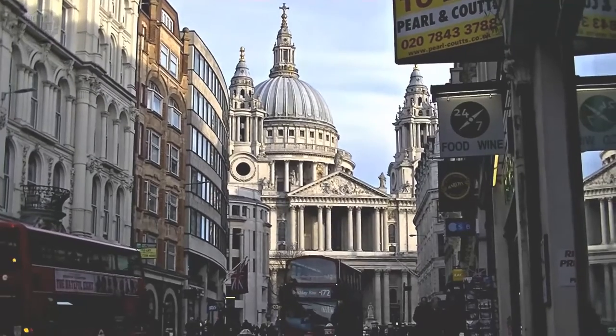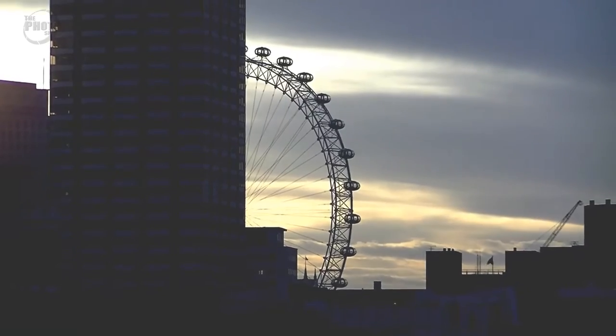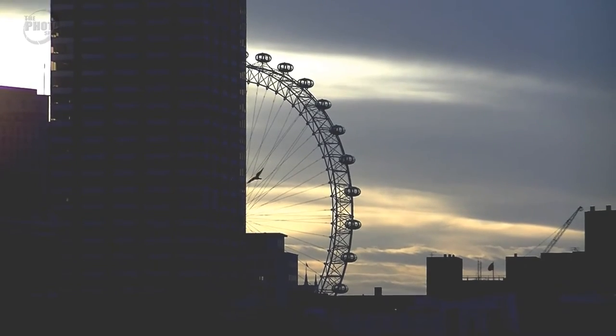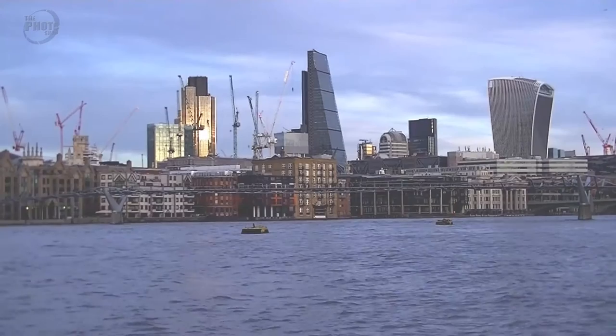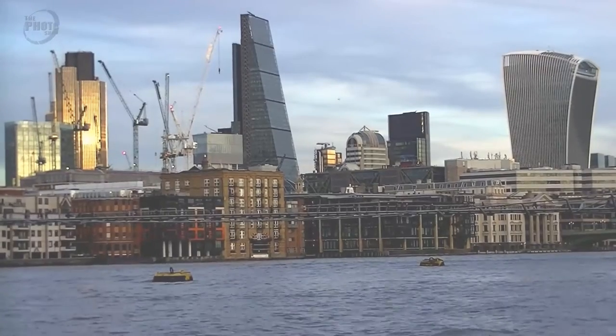Next, I want you to make your way back towards the tube station and we're going to head across Blackfriars Bridge, heading over to the south side of the river. Once we're on the south side, we're going to make a left turn and continue along the riverbank until we come to the Millennium Bridge.